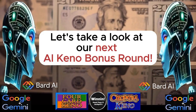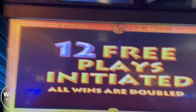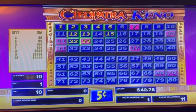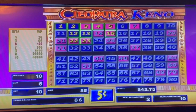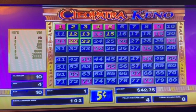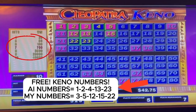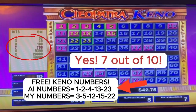Let's take a look at our next AI Keno bonus round. The bet is max, the coin is 5. Yes. 6 out of 10, a great way to start. 4 out of 10, we'll take it. Yes, 7 out of 10.